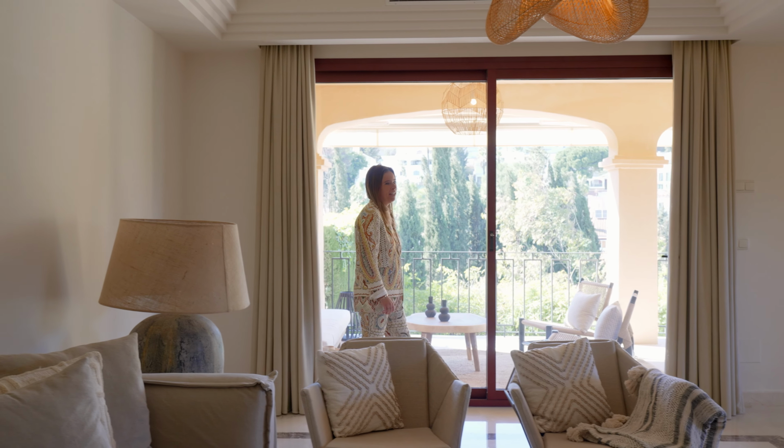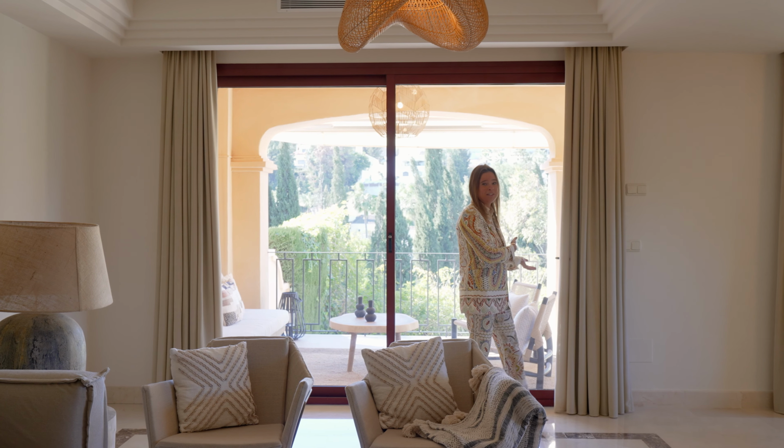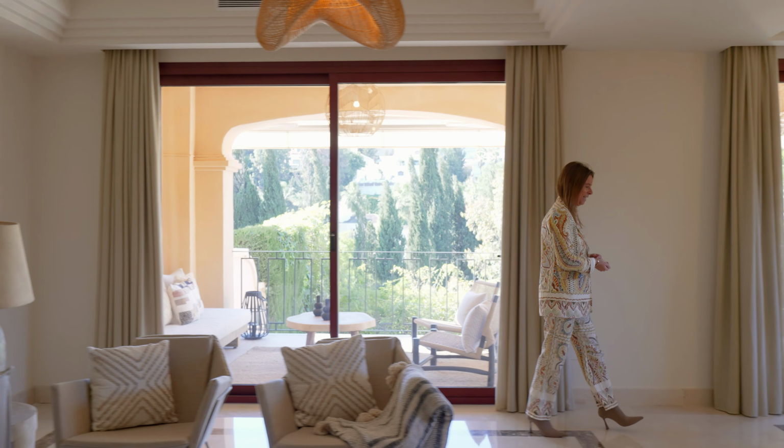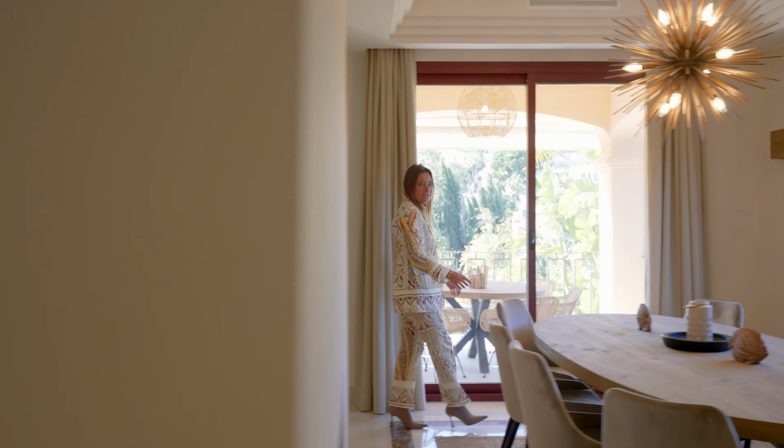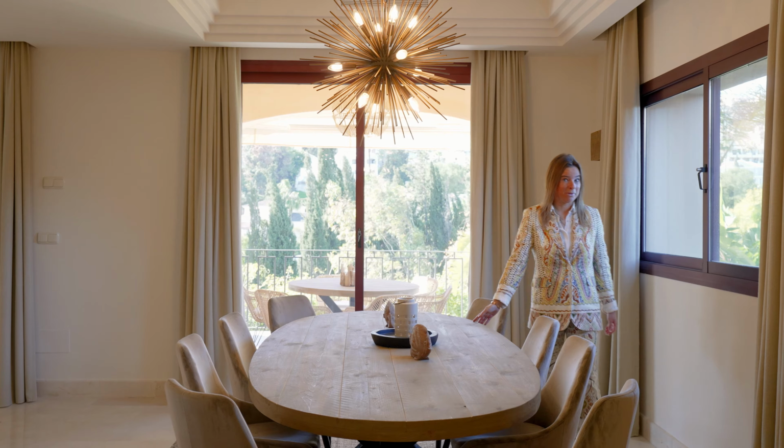Because you will be spending most of your time outdoors anyway, the living room continues on swiftly into this south-facing terrace. Alongside to the dining room, which is big enough to entertain a lot of people.